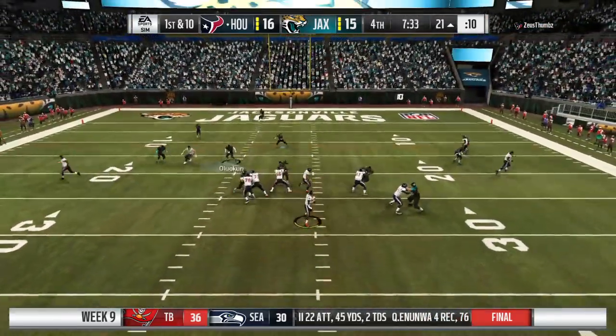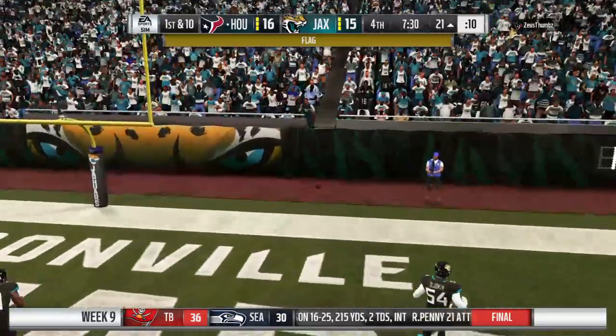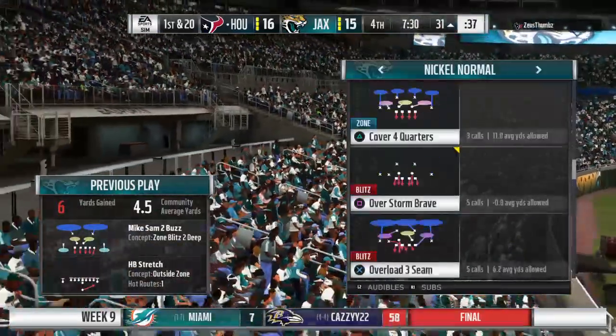On first down, it's Simeon. And that's going to wind up incomplete. However, we do have a flag down. Let's check in with our referee.